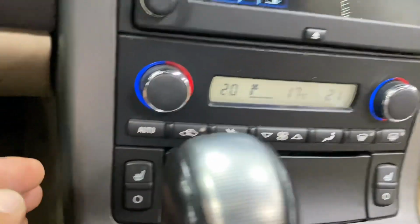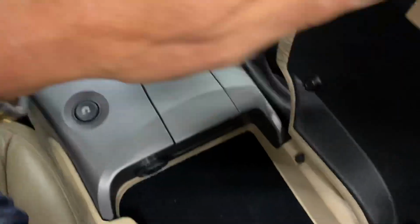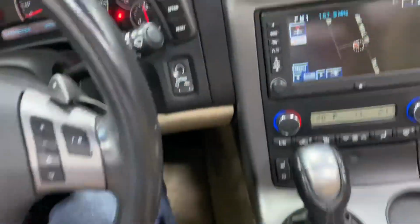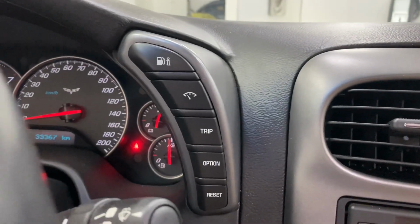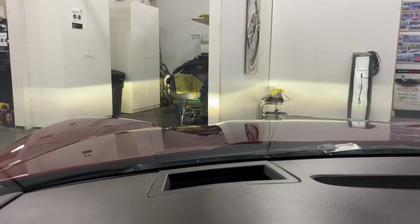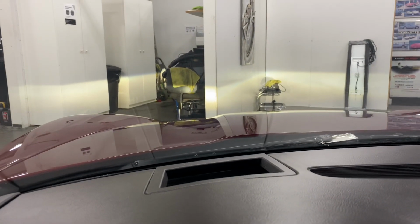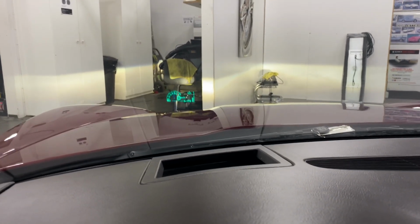Dual zone automatic air conditioning, heated seats. Again, your automatic with the paddle shifts that you see here. Traction control button in here, nice and clean and tidy. We have not yet detailed it. It will be a lot cleaner before you get it. Here's your driver information center. There are no engine lights on. Here's your heads-up display. You can probably see the heads-up display if I move it up and down a bit there. There you go. Change the page, change the pattern, all of that is available.